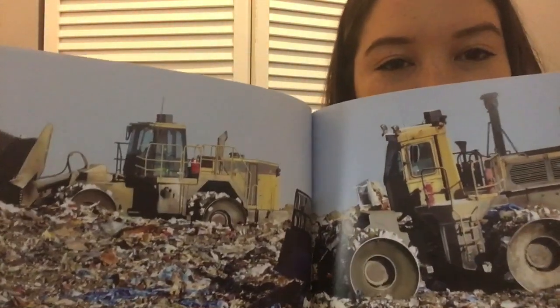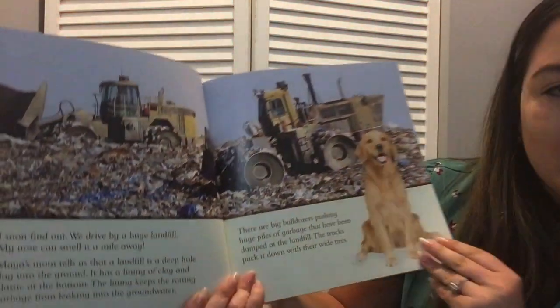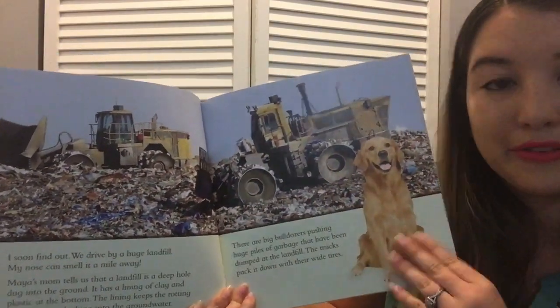So these big trucks help us. They help move the garbage to make room for more. And this big area full of trash is called a landfill.